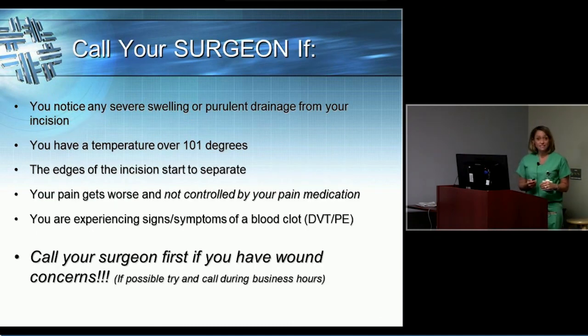So here's our last slide. The main point of this slide is we want you to call your surgeon if you have problems. If you have any wound issues, you have a low-grade fever, your pain's not controlled, your wound is starting to separate a little bit, or you've got some drainage that is kind of malodorous, or it has a color to it that's greenish-yellow, call your surgeon.